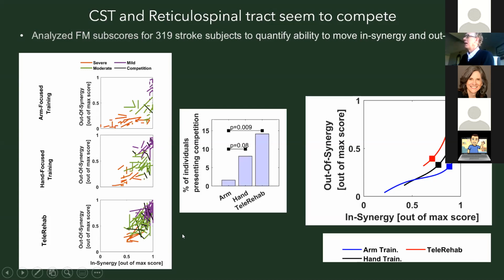So if they're getting better at out of synergy and worse at in synergy, and that's some fraction of patients, there appears to be some sort of competition between those two tracts, is what we think. And you can see the type of therapy produces different results in this kind of competition. The people getting the telerehab and the hand therapy tend to have that competition happening more. So we think they're having a more hand-focused therapy, which is calling in their CST to play more, and then they're therefore not using their RST as much.